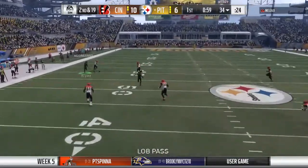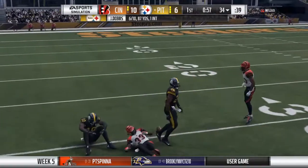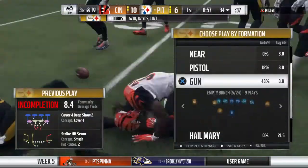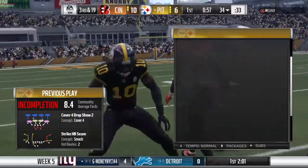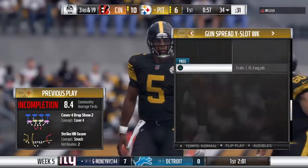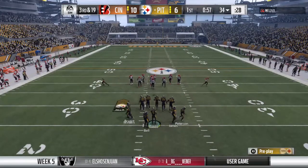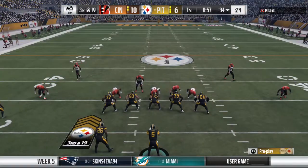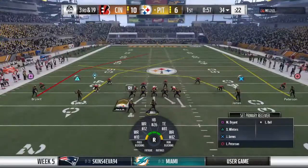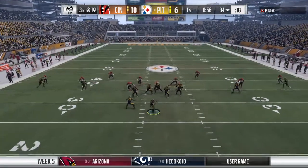Dobbs going deep here for Bryant. And both guys were there, but it falls incomplete. I know he wants to get his team back in the game, but a 50-50 ball right there was maybe a little questionable. Yeah, he's pretty lucky to get that one back. I think that sometimes these quarterbacks play with a lot of confidence that borders on arrogance, and that can put your team in some Dutch. Yeah, especially maybe want to look at some safer routes after the interception he had that ended their last drive.